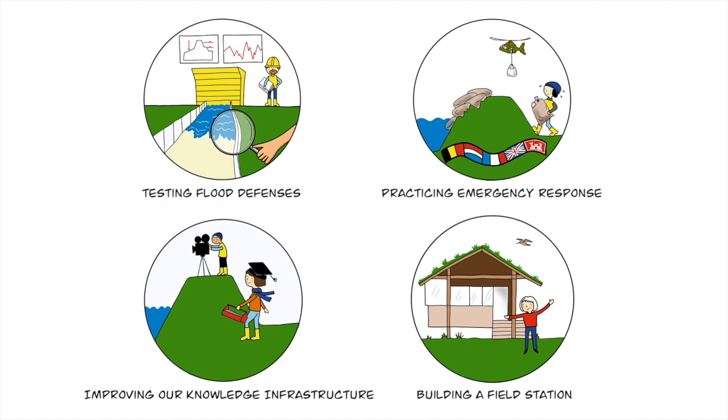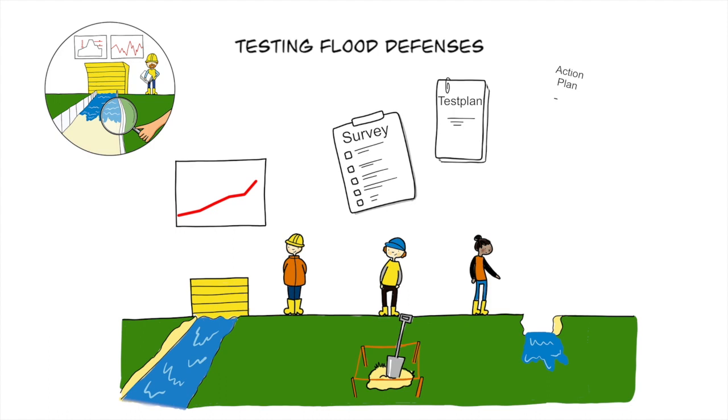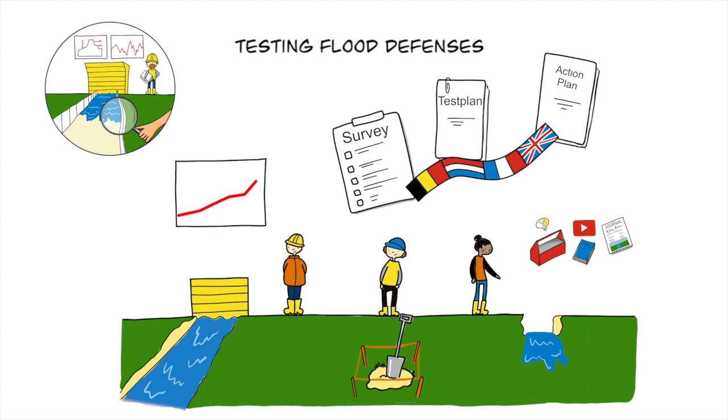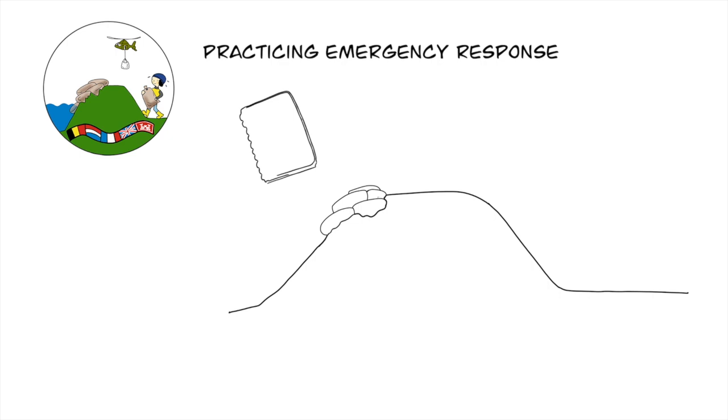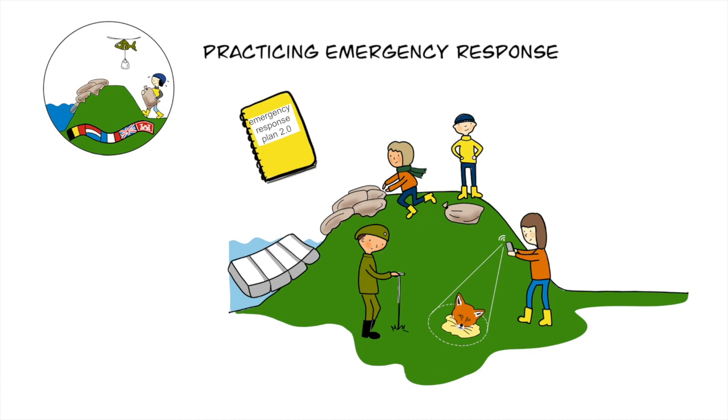We are researching the strength of flood defences. We are doing this by conducting destructive field tests and a survey. The Polder to Seas project will develop an action plan for international collaboration and innovative tools to improve flood defence. We will design new and better emergency response plans by doing levee inspection exercises, testing emergency measures, initiating controlled breaches and closing them afterwards, and preparing for European crisis exercises.